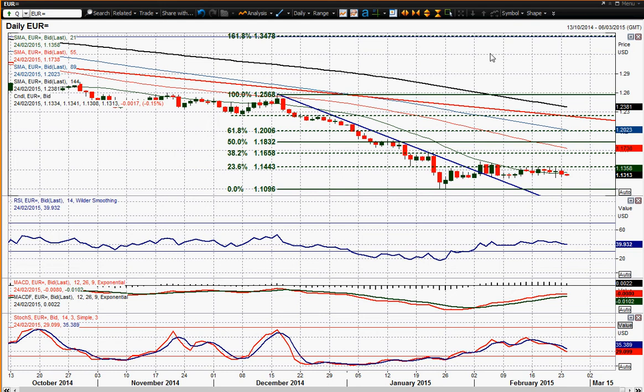Well, certainly you'd say that the pressure is beginning to show to the downside, pulling away from this 23.6% fib level, 114.40. So basically that key resistance at 114.50 that I'll show you in a minute on the intraday chart. RSI beginning to fall away.